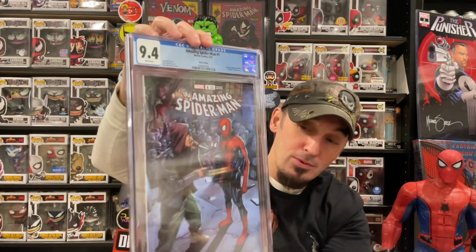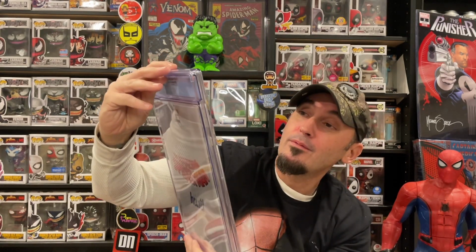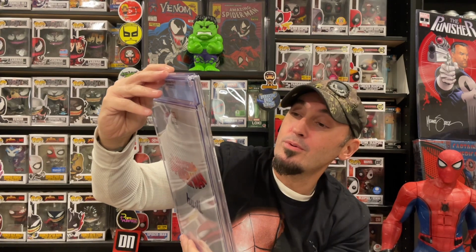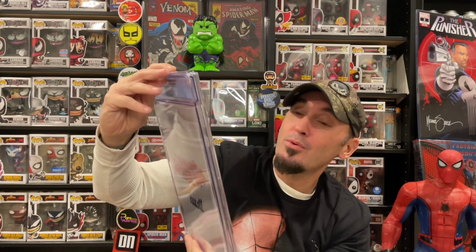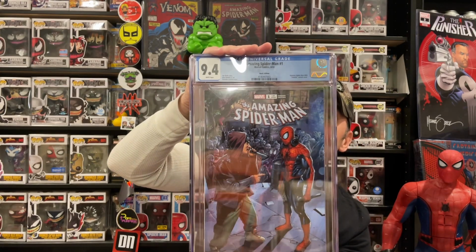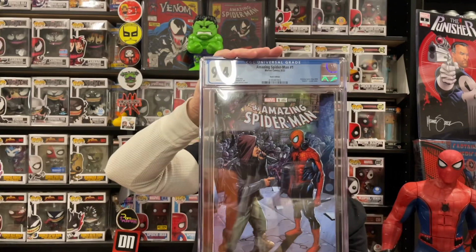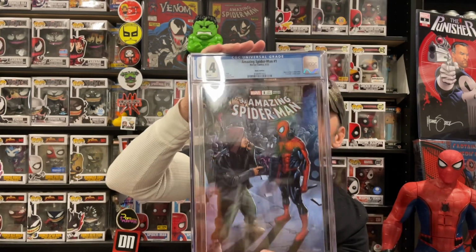Very cool. I don't know if that was in the front when I was showing it. I hope it wasn't. But very, very cool. 9.4. I didn't realize that was in the front. Hopefully it wasn't the whole time. So, very cool. Awesome 9.4 on that bad boy there. Very cool. 9.4 white pages.